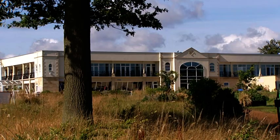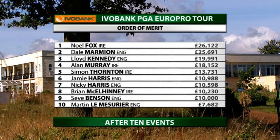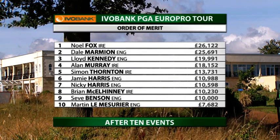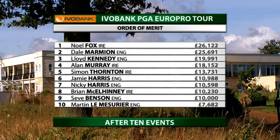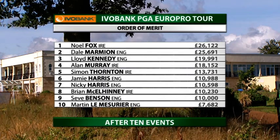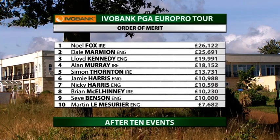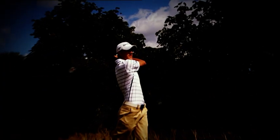So Noel Fox still top of the Order of Merit, Marmion into second, Kennedy, Murray and Thornton, all winners this year, make up the top 5 that receive that exemption to stage 2 of the European Tour School. The top 5 at the close of the season will also earn their Challenge Tour rights for 2009, so lots still to play for with East Sussex National our next stop. But for now, from Stuart Morgan and myself, Richard Kaufman, goodbye.